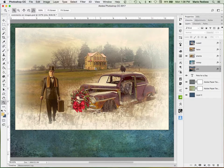The other thing I think you might try is misting over the house a little bit, because everything else in the background has kind of a mist, or maybe I should say a defocus to it, or unfocus to it. Perhaps blurring the house a little bit as well as desaturating it would make it fit in just a little bit better. I would also perhaps blur the man just a teeny tiny bit.